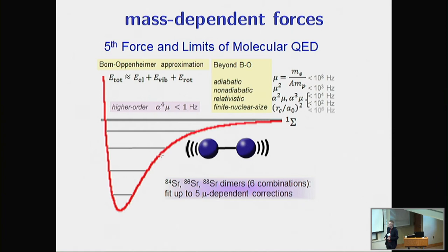And then the nice feature is that for bosonic isotopes, we have 3, which gives 6 combinations of diatomic molecules. And with the data, and Tanya promised to cover the full well depth for all possible isotopic combinations, then we need only 5 to fit, okay? And we leave the 6th to check what we get from the fit.